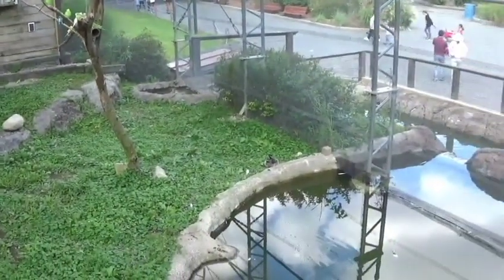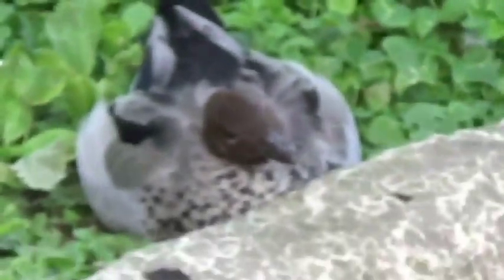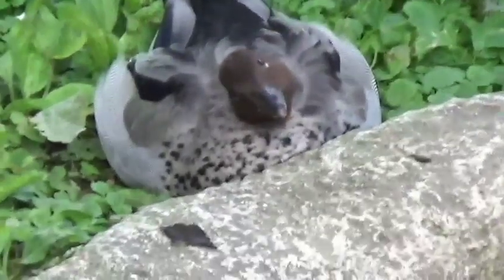And down here, you can see that there's a, I don't know what that is, a duck or something, but it looks good.